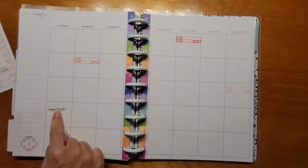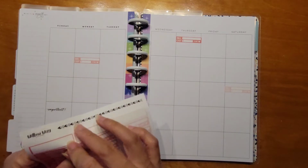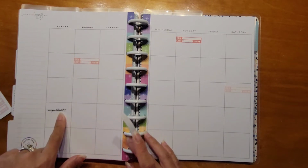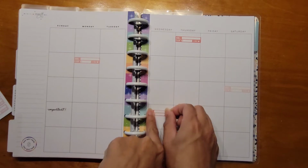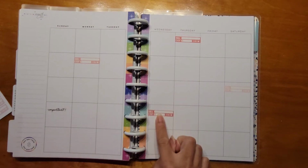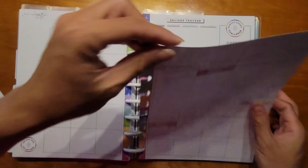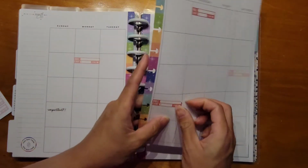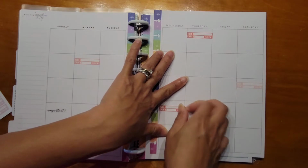Okay, and then let's see. All right, our Alabama Power, it might change dates, but normally it's on the 21st. So this is 18th, 19th, 20th, 21st. I should have dated first, but that's okay. The 21st is right here. And it doesn't have to be exactly on the correct date, just because it's automatic payments. As long as it's within a couple of days of when it normally comes out, I'll be good.